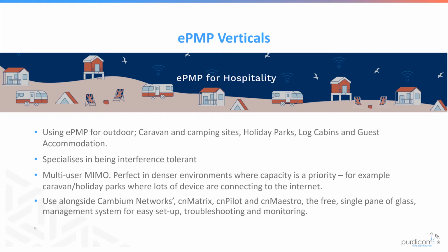And like I said, for large scale deployments, there is the ePMP 3000, which has multi-user MIMO. It's good for where capacity is priority, where you've got a lot of devices connected to the internet at the same time. And again, ePMP can be used alongside the entire portfolio, CM Matrix, switching, CM Pilot Wi-Fi, and managed from CM Maestro, the free single pane of glass management system. And it's easy to set up, troubleshoot, and monitor.